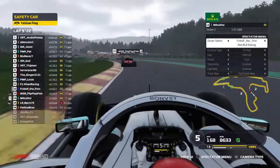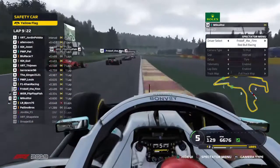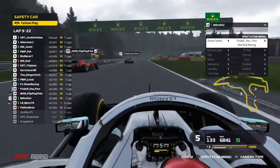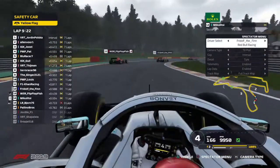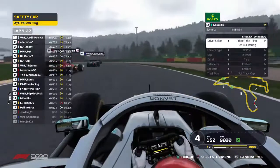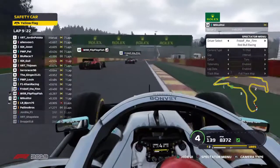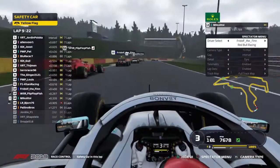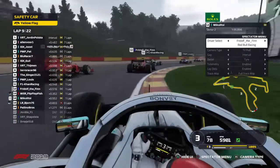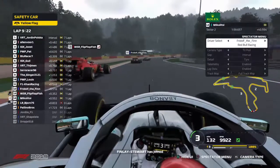Soon the safety car will come in. What else happened? Alright, let's have some fun facts. There is a 35 meter elevation from the lowest point of Eau Rouge to the highest point of Raidillon. That's a lot. In 2019, Charles Leclerc became the first driver to score a maiden victory at Spa since Michael Schumacher, who did so in 1992. And wow, Fernando Alonso never won a Grand Prix here.